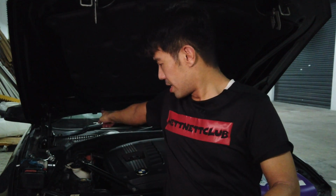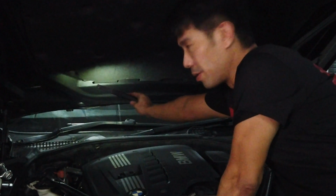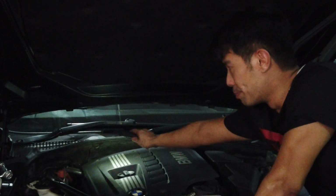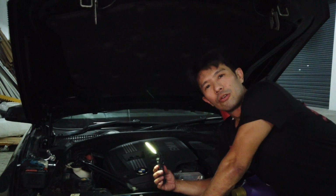Some of the mistakes I made: as you can see over here, those were some of the parts that needed to be opened up, including this part on top, and the windshield and the wipers part. You have to remove it over here, because in order to get to the bolts right at the corner of the valve cover, you have to remove that.